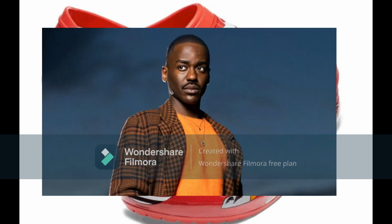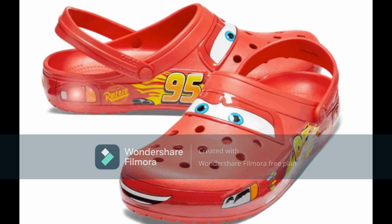I wonder if the 15th Doctor, Ncuti Gatwa, will actually end up wearing these at some point in his career as the Doctor. Maybe one day, because Disney's now affiliated with Doctor Who, and anything's possible. Probably by the year 2050, we'll see Disney own literally everything in a monopoly. Yes, we're living in a monopoly game. This is getting all confusing.